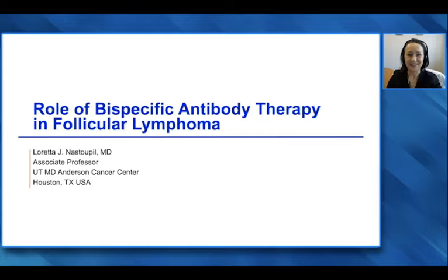You can see outlined on this slide, they split the dose during the first cycle. So you have 2 doses on day 1, 2 doses on day 8 and 9, and then 2 doses on day 15 and 16. It's 0.2 milligrams on day 1, 0.5 on day 2, 2 milligrams on days 8 and 9, and 10 milligrams on days 15 and 16. And then you get to full dose starting at cycle 2.